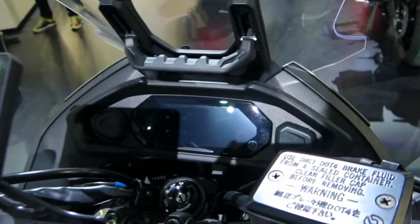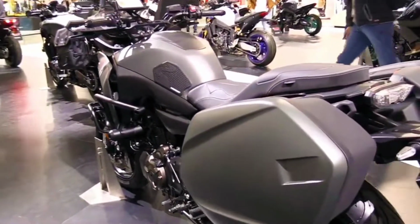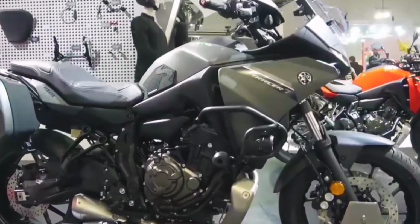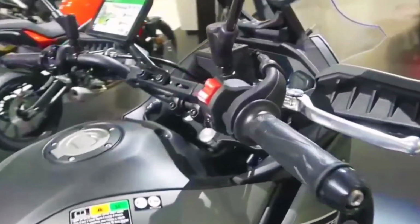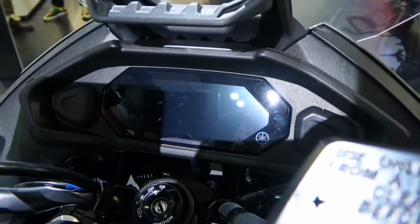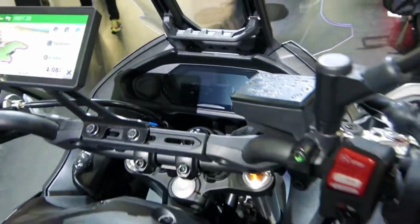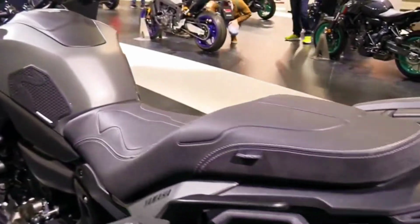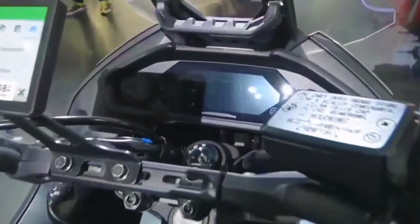In terms of dimensions, this motorbike is typical of sport touring motorbikes in general, which is quite high. Even the seat height itself reaches 835 mm, but of course the motor has a relatively high ground clearance of 140 mm. The weight of the Yamaha Tracer 7 GT itself reaches 196 kg including oil and fuel.